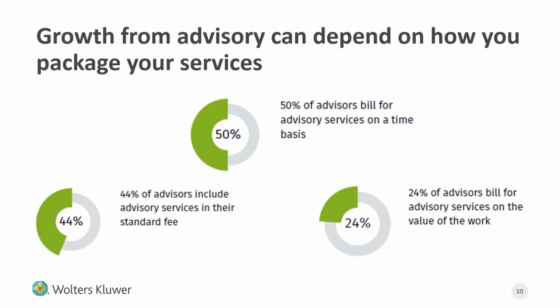Secondly, for that 44% number, 44% are wrapping it into their standard fee. And arguably this makes some sense because in theory, with the commoditization of that compliance work, some advisors are seeing additional added value services as a way of protecting their existing fees. And so that wasn't a surprise when we got that information back. And 24% of advisors are doing it on the value of the work. So see, for example, something like helping an SME to raise finances, a really significant and important added value service, and therefore really important to understand the value that you're creating for your clients on areas like that, and therefore billing it appropriately.